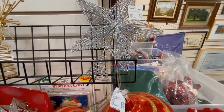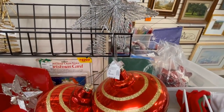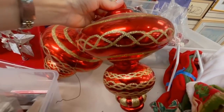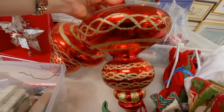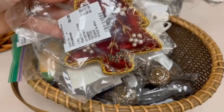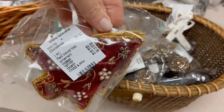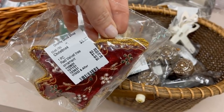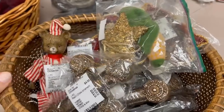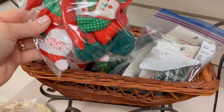Here's some tree toppers, and these are giant ornaments. It would be great for a wreath or maybe hung over an entryway outdoors. And look at these from India, $3. There's your ornament exchange right there. Those are definitely new in a package. This reminds me of the 70s. I think that's retro.